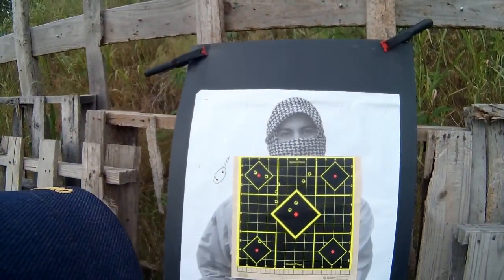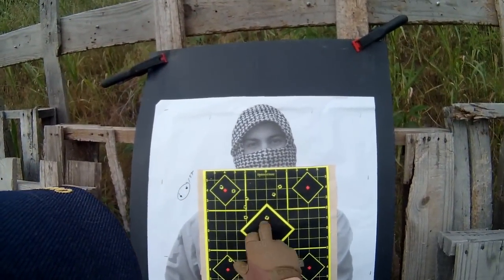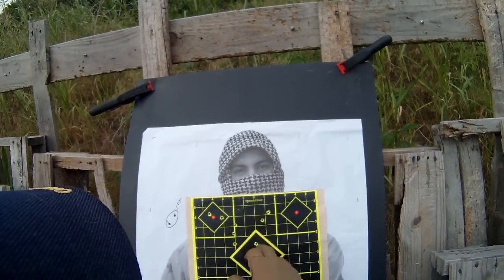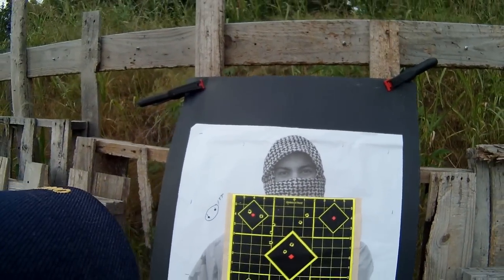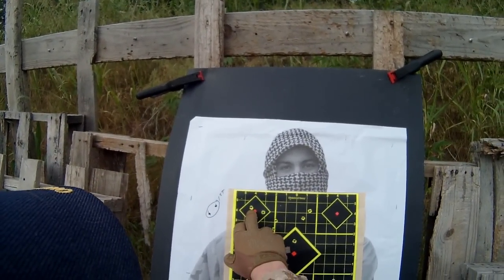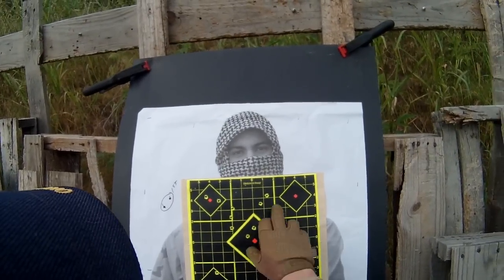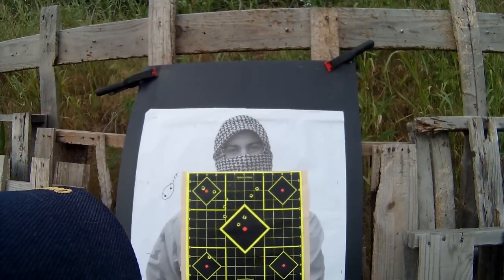All right, so we got impacts: 1, 2, 3, 4, 5, 6, 7, 8, 9, 10. So everything's here. Looks like that one probably would have gone over his shoulder, would have been a miss. Other than that, kill shots for the most part.